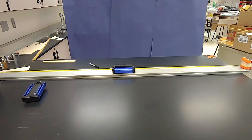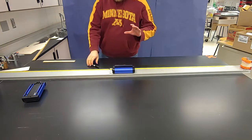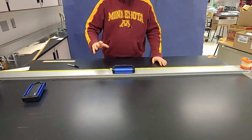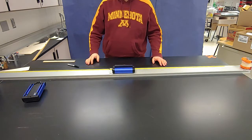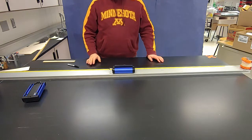Just a quick disclaimer for the video you are about to watch. In the video, a large part of the focus is watching something moving at a constant velocity and verifying that it's actually moving at a constant velocity.